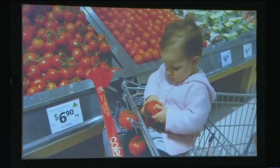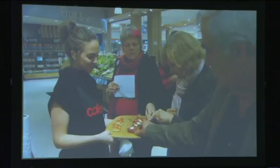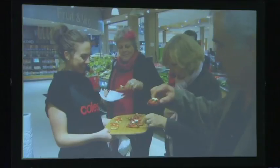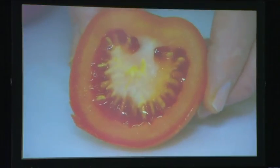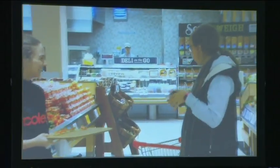What will happen now is we'll have a lot more truss tomatoes for our customers. We'll be able to promote them more frequently, particularly in the winter time, so customers will have better value every day at Coles. I'm always looking for great prices and juicy tomatoes, so being able to get all of that at the same time would be amazing all year round.